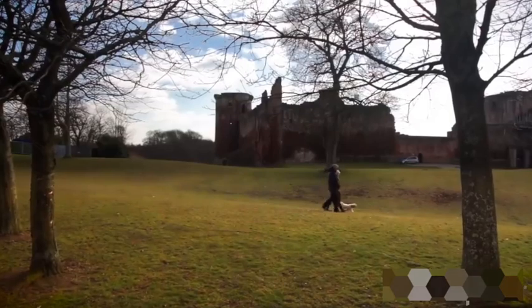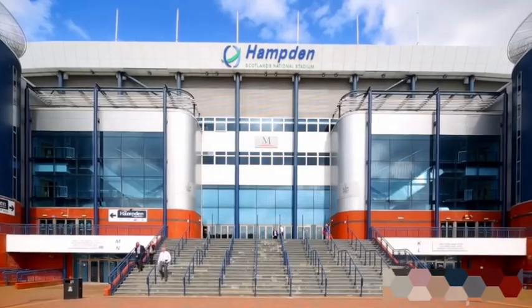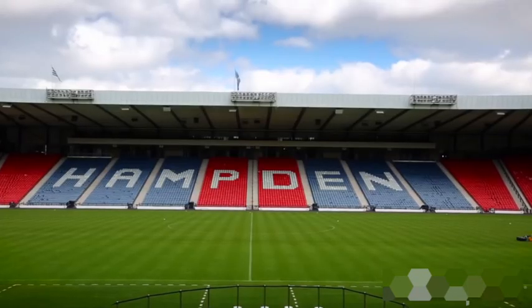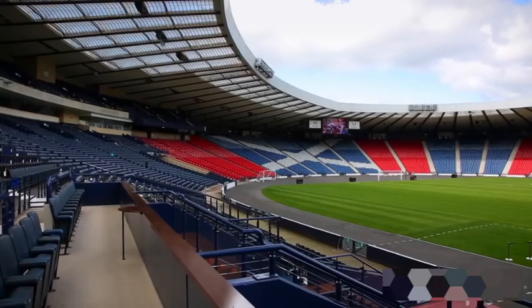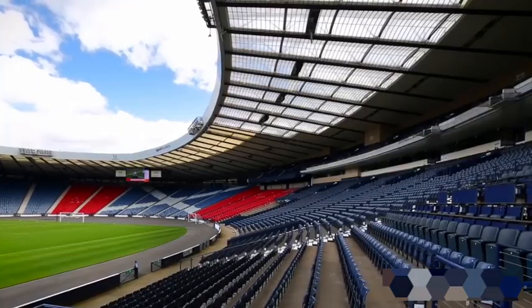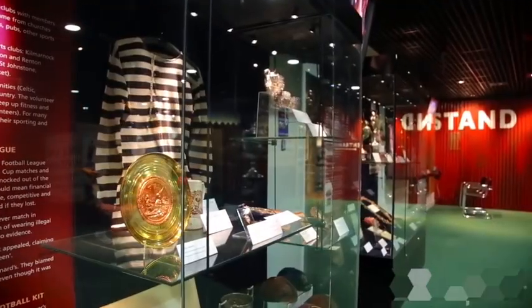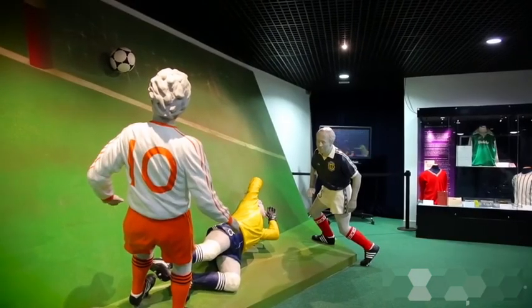While kings and clans clashed for hundreds of years at Bothwell, today's battles are fiercely fought at Hampden Park, the national soccer stadium, football to the Scots. This venue frequently hosts rousing matches, so try to catch a game while you're here.